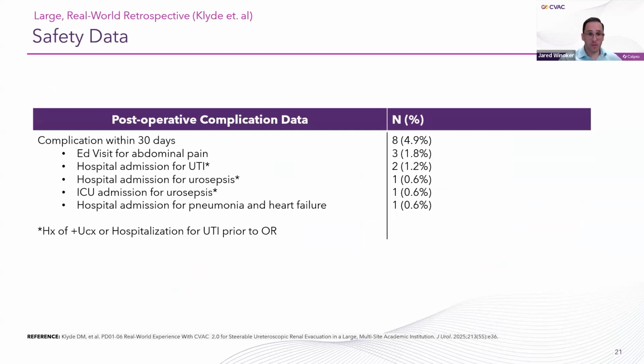As far as the safety, this reflects a lot what we saw with Aspire for the Generation 1 device. Extremely safe. Less than 5% of cases had a complication within 30 days. 2 of those complications were severe complications with infections requiring ICU admission. Of note, both of those patients were those sicker patients we know that did have a recent history of UTI, sepsis, plus or minus hospitalization within 30 days of the treatment.